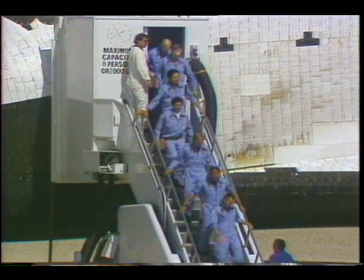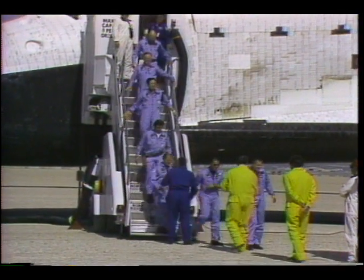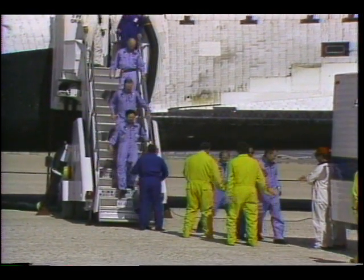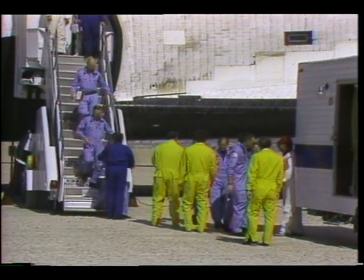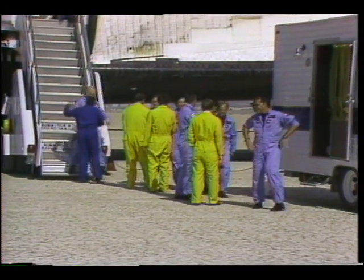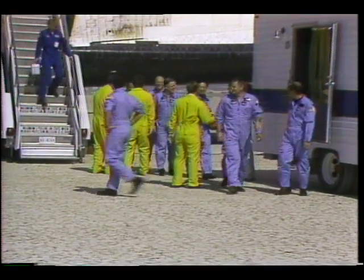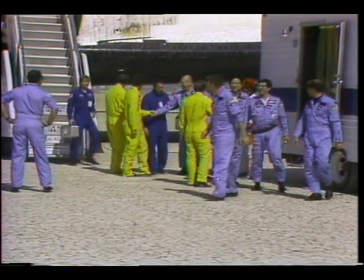Challenger's crew now departing from the orbiter. And that's it. Thank you. Commander Bob Overmyer, followed by Pilot Fred Gregory, Mission Specialist Norm Thagard, Payload Specialist Ludwig Vandenberg, Taylor Wang, Mission Specialist Don Lind, and Mission Specialist Bill Thornton.